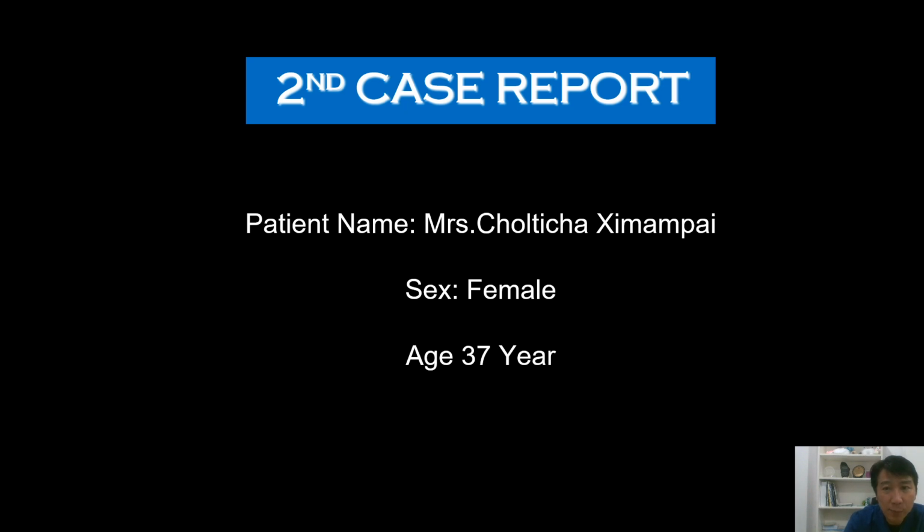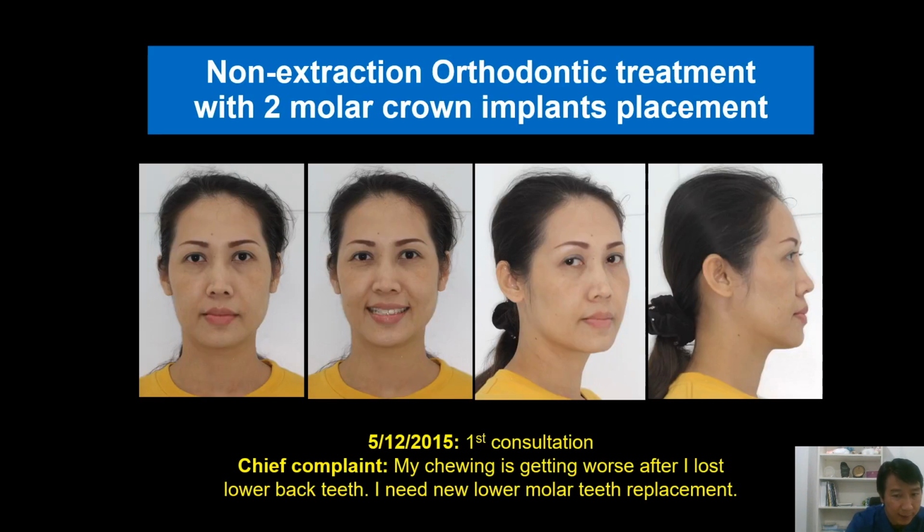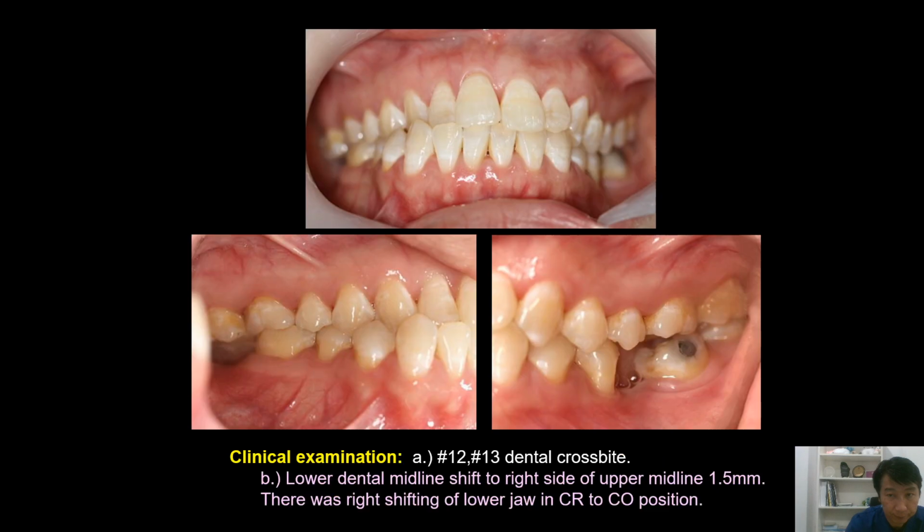This is my case presentation of a female patient. She was 37 years old when she came to my practice 5 years ago. She complained that her chewing is getting worse after she lost her lower back teeth. She needs new lower molar tooth replacement.